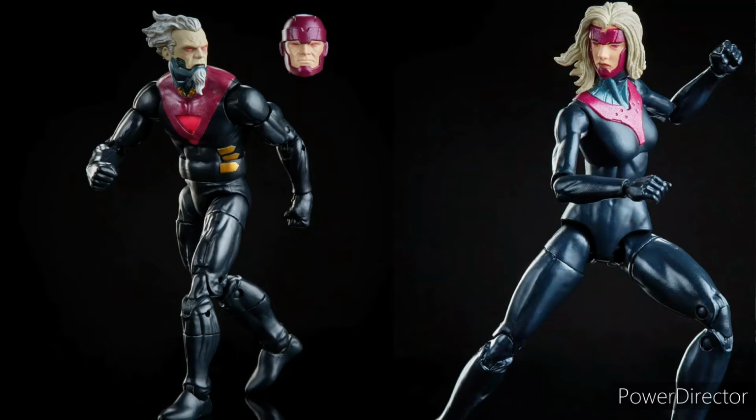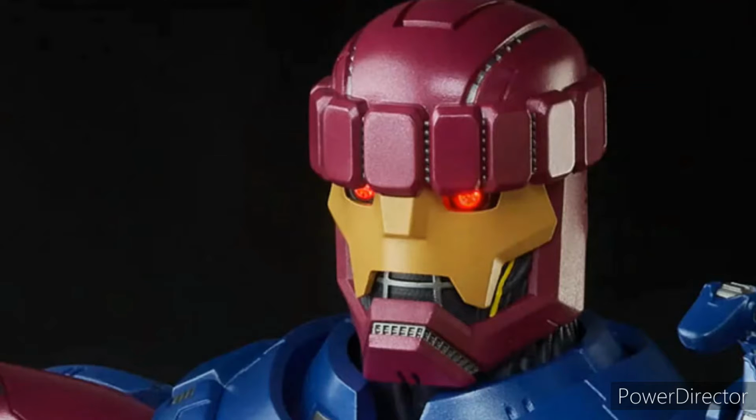Now, if you were able to secure that Sentinel, you know that you were able to get two additional 6-inch figures, one of them being a Bastion figure, and the other being the female Prime Sentinel figure. Now, I don't have the female Prime figure, I don't have the Bastion figure, so they are not going to be included in the countdown of standard X-Men figures. And obviously, the Sentinel would not be in consideration either.